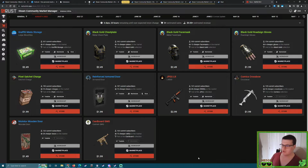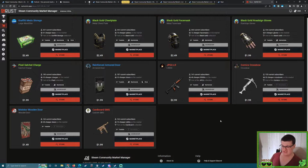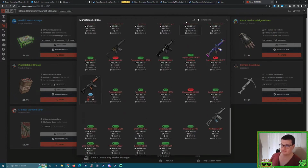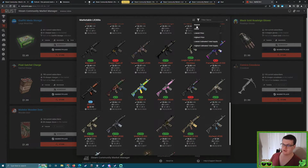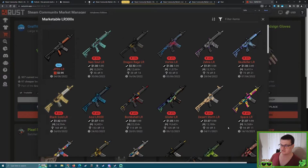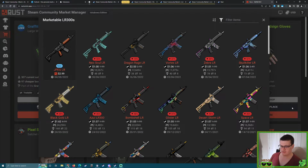That's fine. So, what is likely going to be the top 4? I think you can already see it. It's very likely going to be all this. But what's going to be doing alright as well? Well, I doubt the LR300 is going to be alright. LR300s aren't super easy to get a hold of in-game. They have low gun demand. Low gun demand equals low demand to use the skins equals lower skin prices. And as you can see, yep.